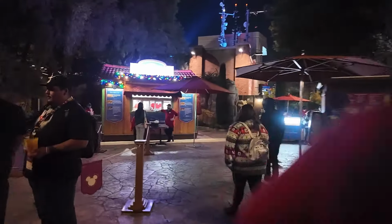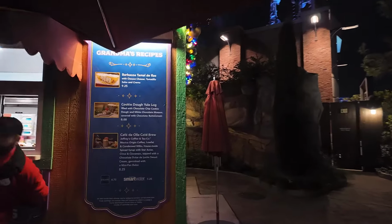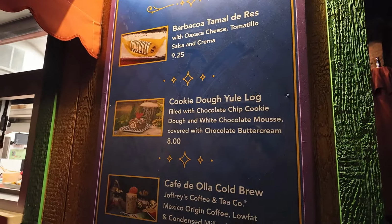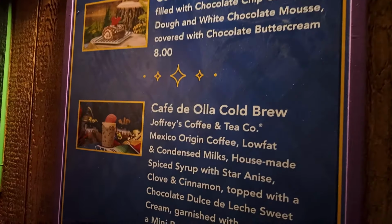In the little cove area over here, behind where Spidey does his slinging, there's Grandma's Recipes. And over here they got a couple items. One in particular I'm interested in is the barbacoa tamada res. You got the cookie dough yule log, which I heard is so popular that they pretty much almost ran out of it today, and the cafe de olla cold brew.